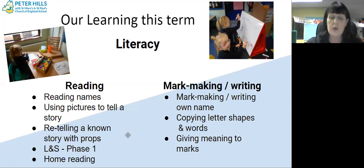And also, we've got lots of labels in the class, lots of writing that they can copy, the letter shapes, and they can even use them for linking the sounds if they're at that stage with the labels and the words. We're really getting them to develop the shapes of their letters, and they can still make marks as well, and they're beginning to give meaning to all the marks they make. They can distinguish between if they've drawn something and if they've been mark making their own name. They will tell us that that's their name and that's their drawing. So that is progressing really well in literacy.